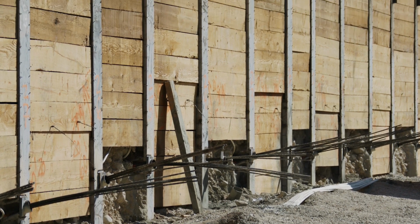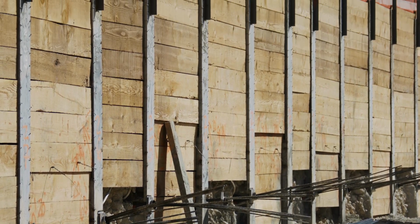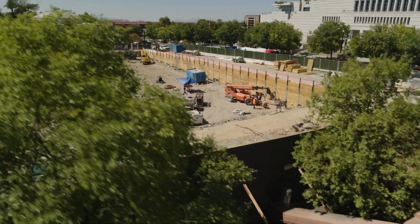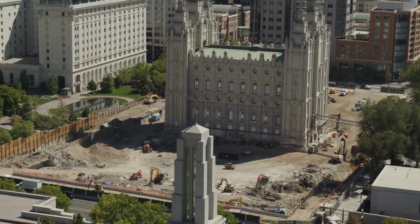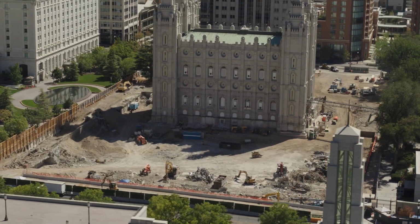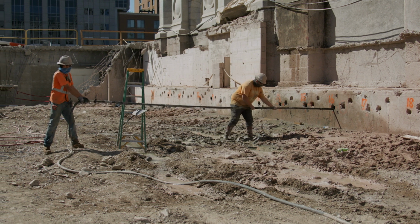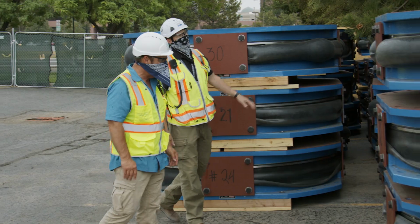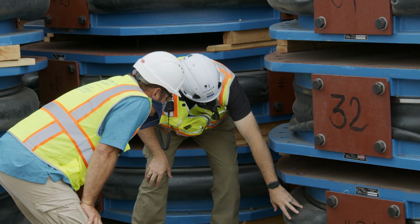Next, 4-inch thick wood lagging is added. When completed, the cables and lagging will span the entire depth of the 40-foot hole surrounding the perimeter of the temple grounds. The next stage is probably the hardest, where we work on strengthening the foundations by adding to the foundation. The culmination of that work, installation of these huge base isolation bearings.